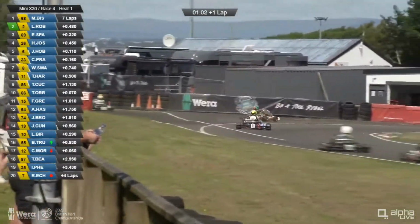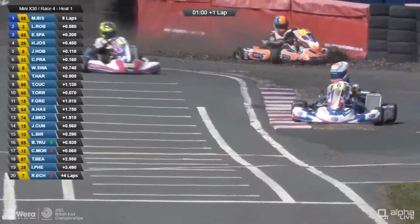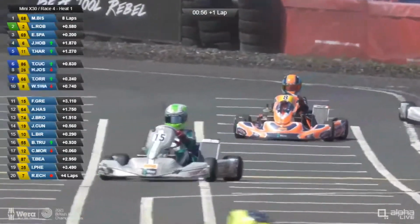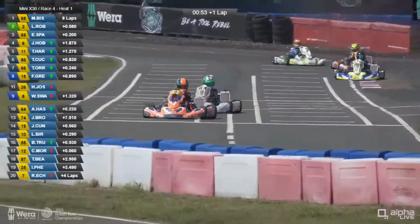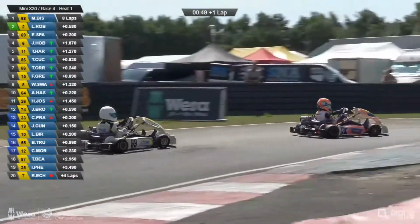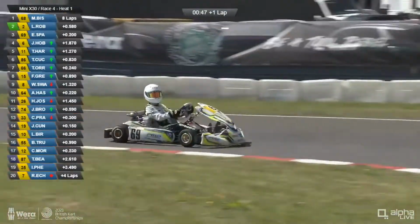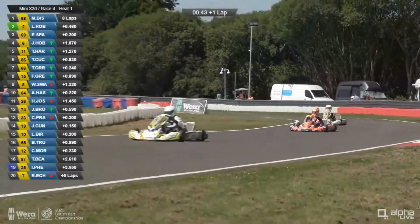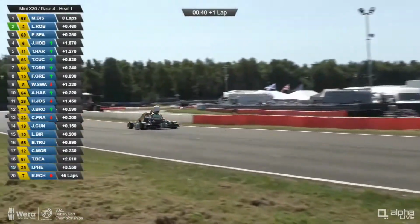Joey Brown has gone up 6 places, so he's had a good start as well. Jack Cunningham this time. Then it's Lewis Bird, Charlie Morris-Jones, then it's Brandon Truman, Thomas Behrman, Isaac Phelps. We have lost 2 drivers. We have lost Rylan Eschberg and we have lost Ashton Wiggins at the moment. The drivers fluctuating all the way throughout this grid.